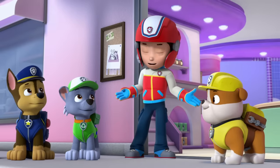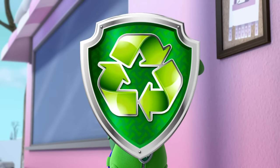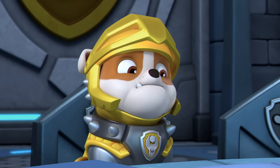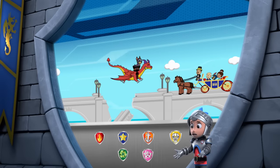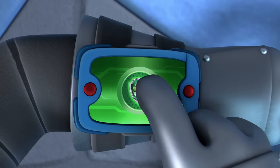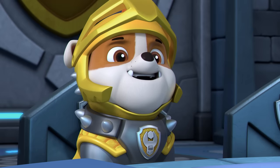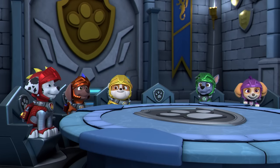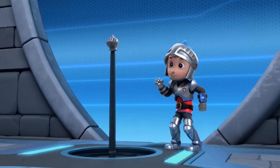Rocky, do you have any wheels in your recycling truck? Don't lose it, reuse it. Rescue Knights ready for action. Sir Rider, sir. Claw and Sparks wrecked the bridge, and now the royal carriage can't get back to the castle. So for this mission, I'll need... Rocky, green means go! And Rubble. Rubble on the double. I'm gonna need the rest of you pups, too. Let's do this. Let's go. All right. Rescue Knights are on a roll.